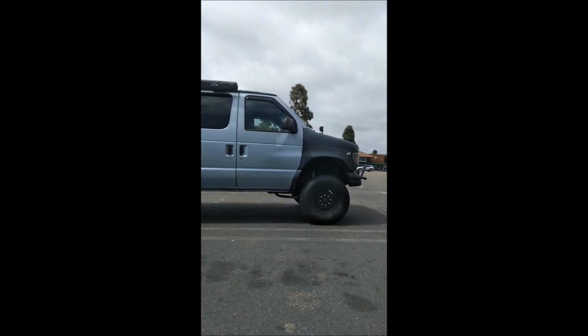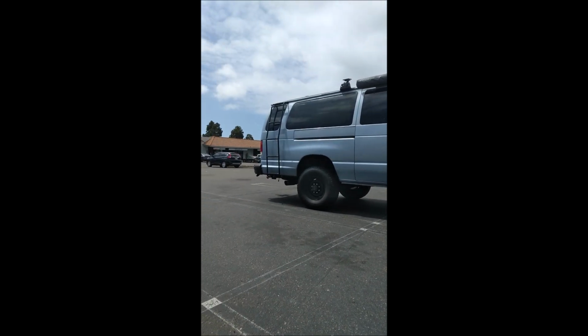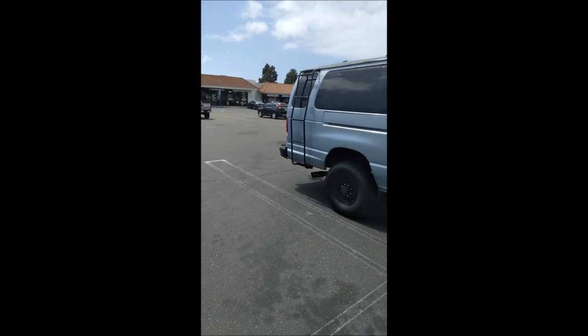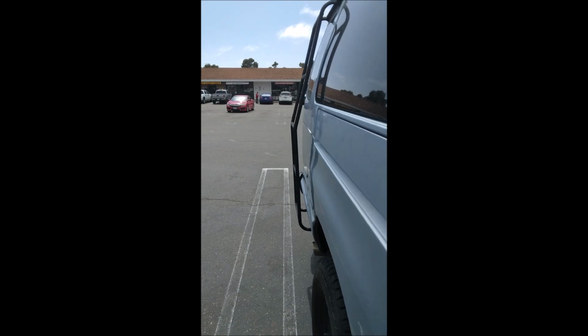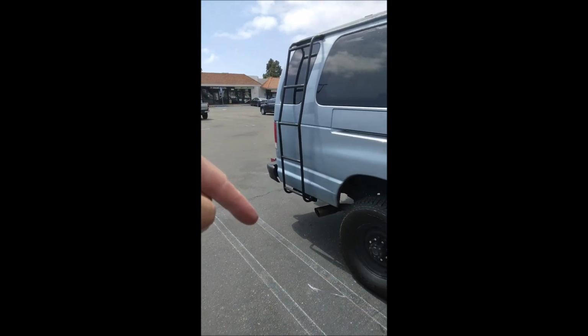You know what will make your van more Sportsmobile-like? A side ladder. Aluminess style side ladder, $350 instead of $700. I will post the Instagram account that sells it right here.